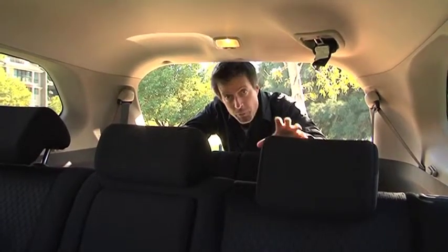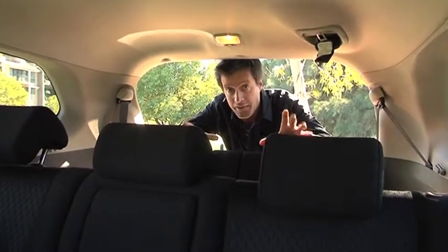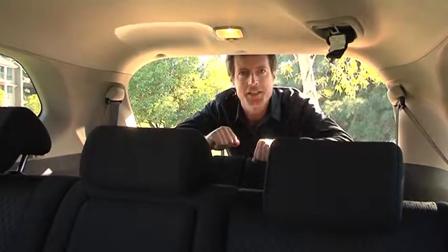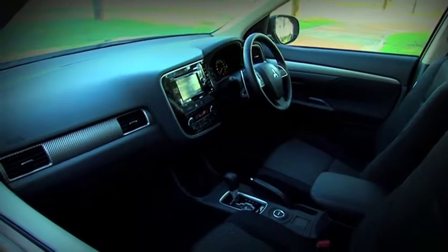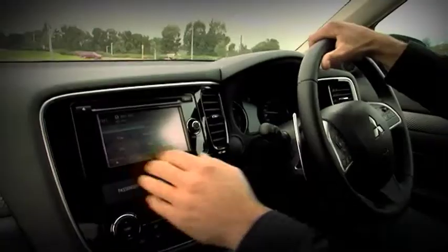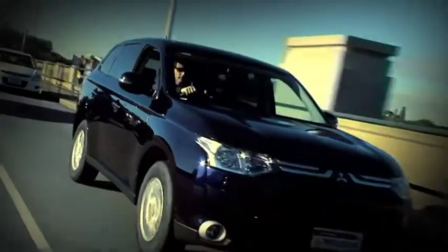Now there's enough cup holders in here to start a nightclub, and there's all the usual storage space you'd find in the previous models. And the feature that makes the Outlander so admired, a 7-seat capacity, just keeps getting better. So while the kids entertain themselves out the back, you can amuse yourself with any of the fantastic features available up front. The 6.1-inch touchscreen gives you access to audio and climate controls, reversing camera, and a colour instrument meter.